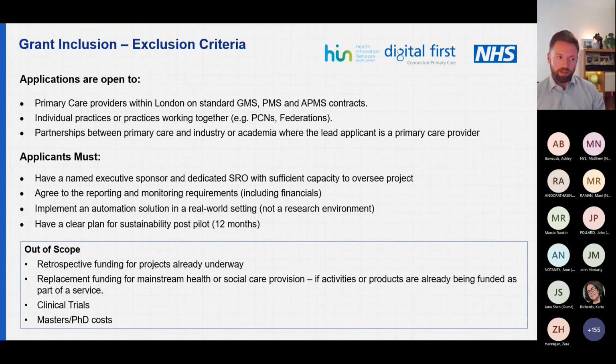Replacing funding for mainstream healthcare provision is out of scope. Things like clinical trials, funding of master's and PhD costs are out of scope.